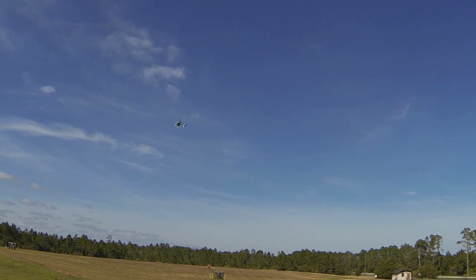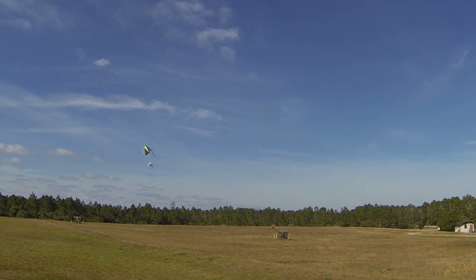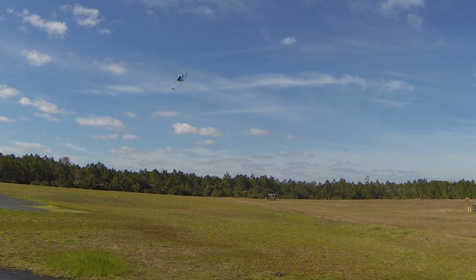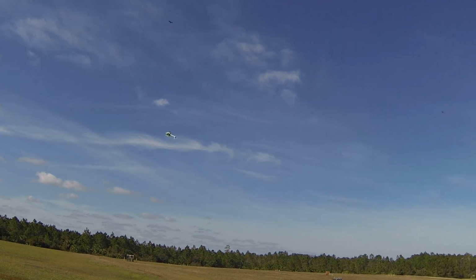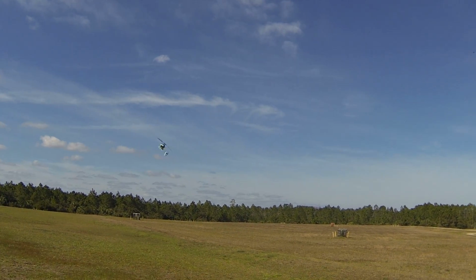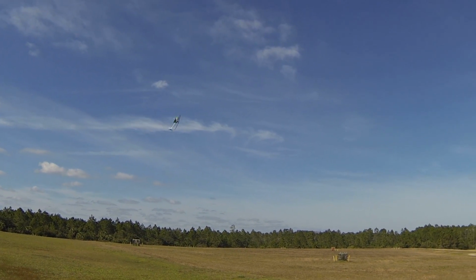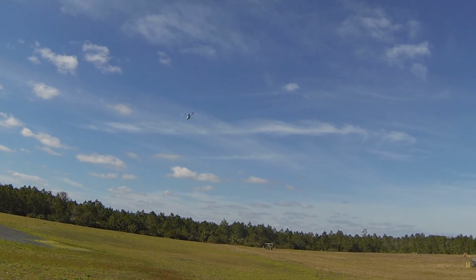This is really like the first flight since putting this tail boom on and removing the tail boom supports. Also a new battery, a Glacier 450 milliamp hour battery. Seems to be holding out pretty good, especially this is the first flight. I should probably be taking it a little more easy, but for $5-6, I don't care.